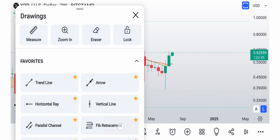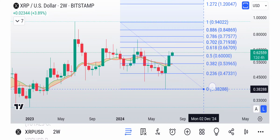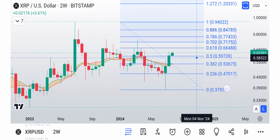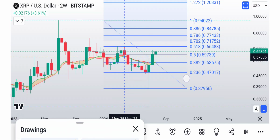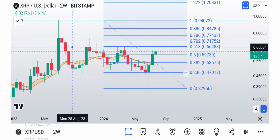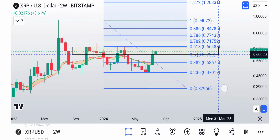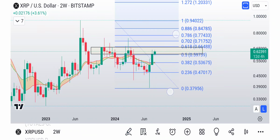So when we look at it from a retracement perspective, right? Where are we on the retracement? We're right in the golden pocket between the 618 and the 50, right? So this is a critical area. I mean, you can see all the price. There's a lot of resistance in here, right? So cracking through that is going to open the floodgates, I think.